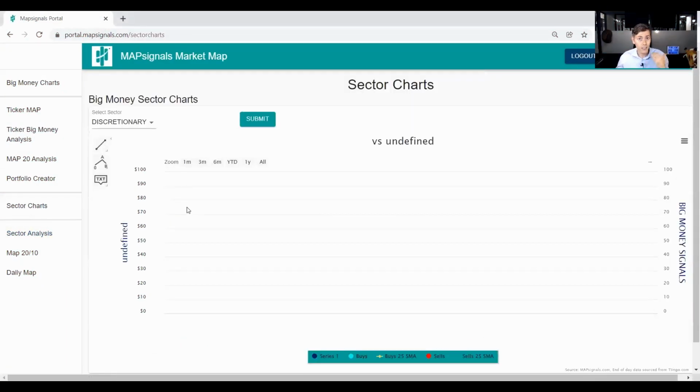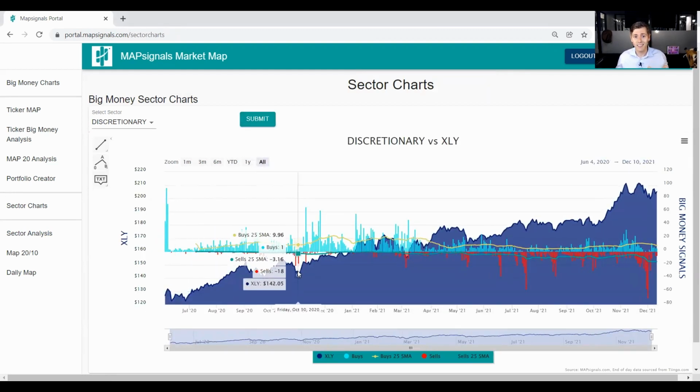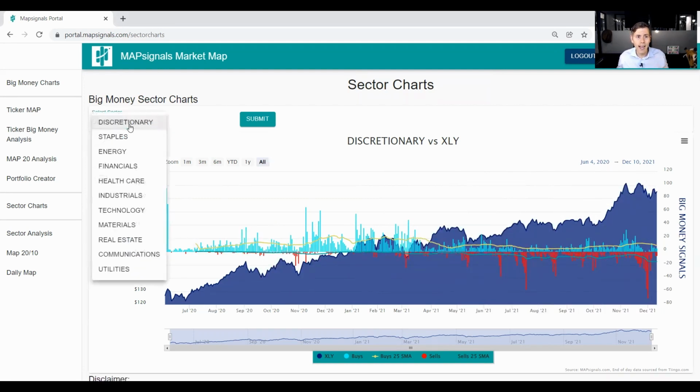And that is none other than the sector charts. So again, silver, gold, platinum, you get sector charts. So just like whenever we saw the big buying in stocks and selling in stocks, you can now do it by sector. Why would you want to do it by sector? Well, because we have some portfolio managers that focus on certain sectors. So I'm looking at discretionary right now, and these are all of the stocks that are in the discretionary sector. And what do you start to see? You start to see whenever there's big selling, we tend to be near lows. When there's big buying, we tend to be near highs. And then you can see that there's two moving averages. The top one, that's tracking the level of buys. And the bottom one, that is tracking the level of sells on a 5-week moving average.